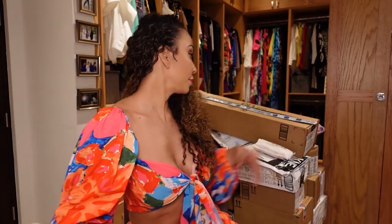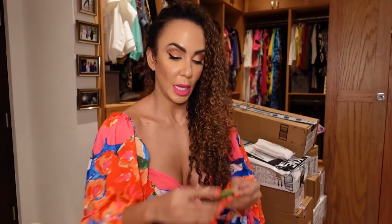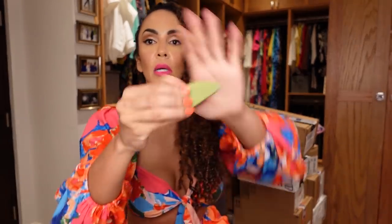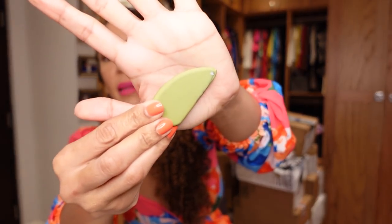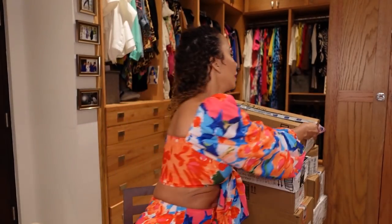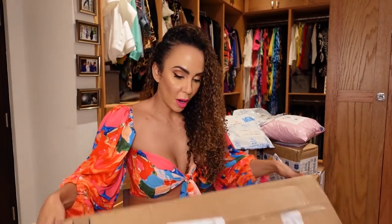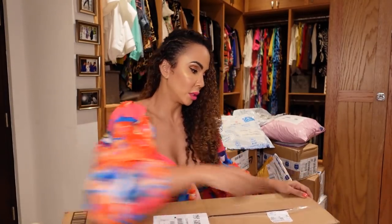Let's see what I've got. It's a lot of stuff. Okay, so the first thing that I use is this slice razor. It has a small little blade at the end that's made from ceramic. So in most cases, it will not tear through clothes. And so far, I have not had any issues.